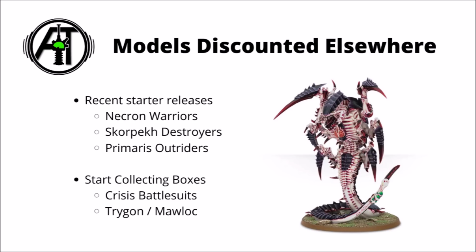For a similar reason, I think that Scorpius Destroyers and Primaris Outriders are both terrible value as well. They both cost around about £35, over half the cost of the Elite starter box, where if you spent the extra £30, you'd get 2 characters, Assault Intercessors, Necron Warriors, and both the Scorpius Destroyers and the Primaris Outriders. Almost never going to be worth buying from Games Workshop. All of these guys will likely be going on eBay for far cheaper, even if you didn't fancy picking up the whole box.